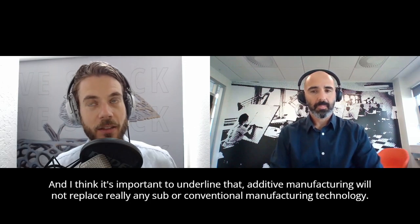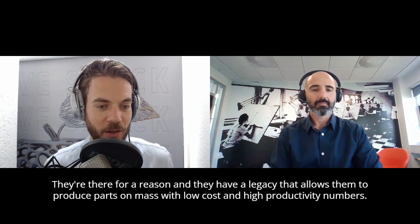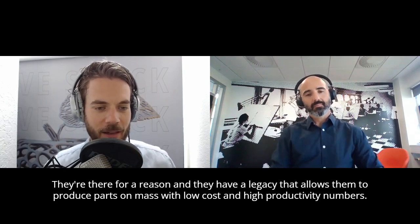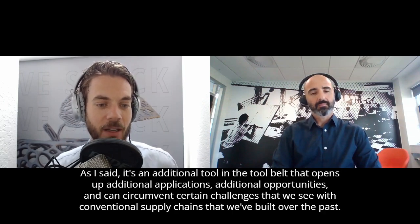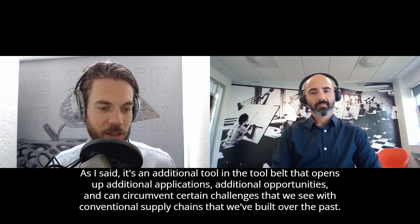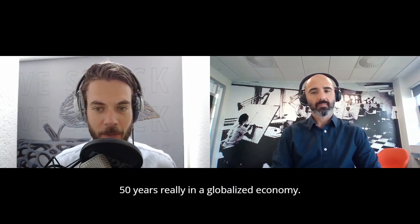Yeah, and I think it's important to underline that additive manufacturing will not replace really any conventional manufacturing technology. They're there for a reason, and they have a legacy that allows them to produce parts en masse with low cost and high productivity numbers. As I said, it's an additional tool in the tool belt that opens up additional applications, additional opportunities, and can circumvent certain challenges that we see with conventional supply chains that we've built over the past 50 years, really, in a globalized economy.